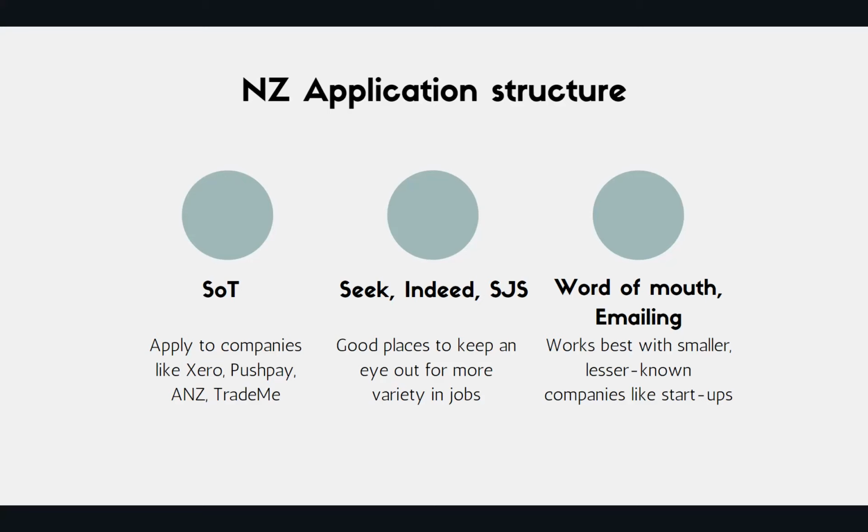Also, another great way is word of mouth and emailing. This is where you get to work your connections. As they say, it's not what you know, it's who you know. Especially with smaller companies like startups, you can just look through. In engineering, there's a database. Even if you don't do engineering, there's a database of companies where students have worked before. Just emailing them and asking if there are any opportunities available can often land you an interview or even a role.